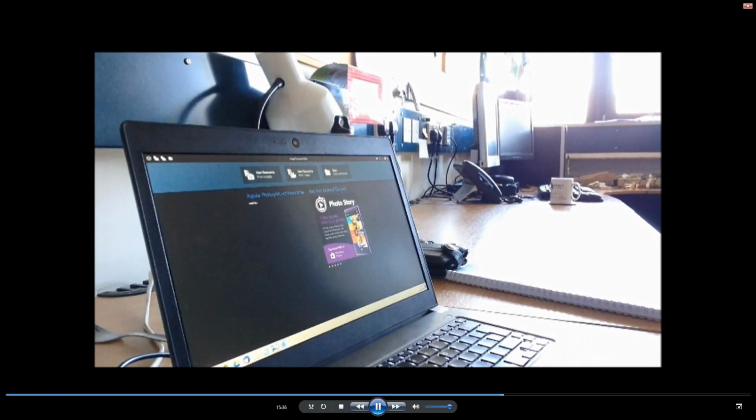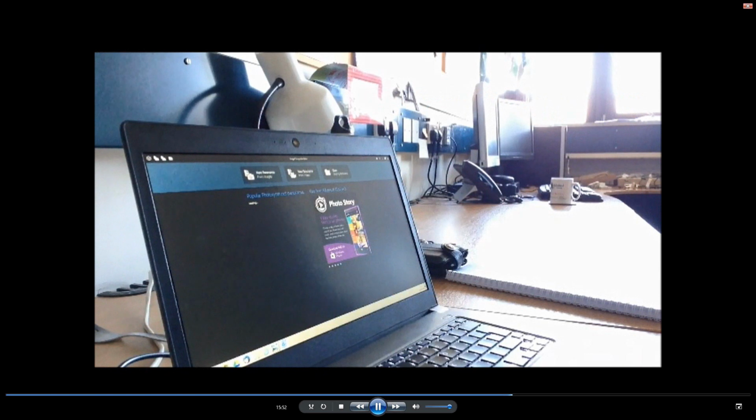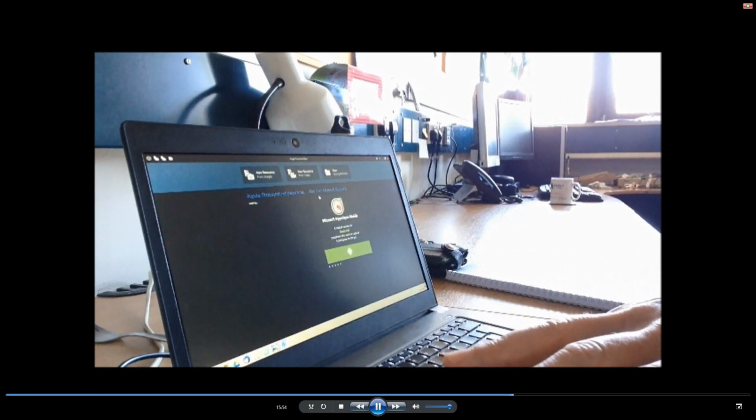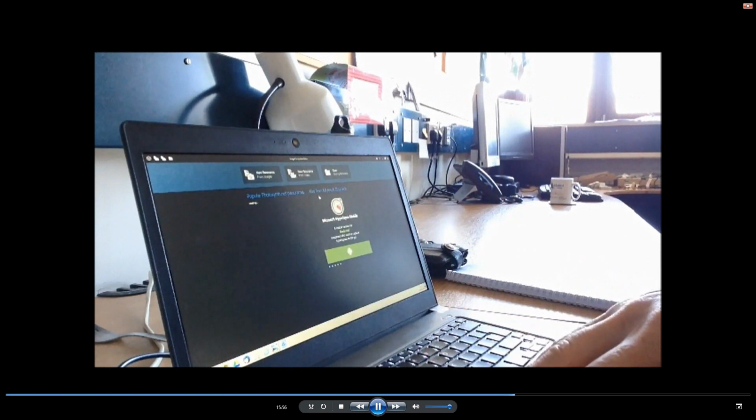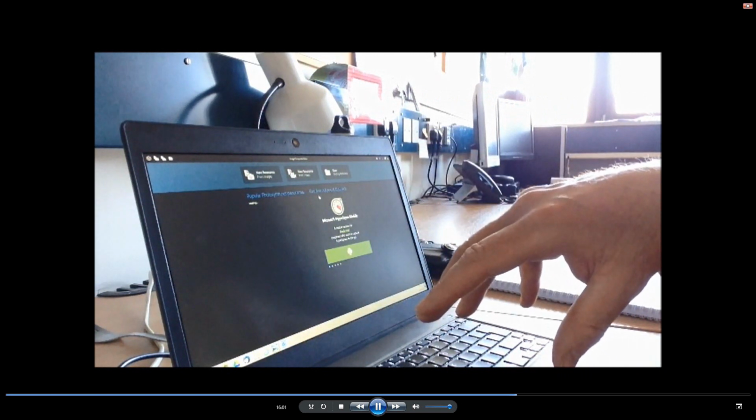So we're back in the office now, and it's time to process the images from our survey. I use something called Image Composite Editor. It's freeware by Microsoft Research, and this does the job very quickly. You can put a lot of images into here and it'll do a stitch. It doesn't require any geographical information, no GPS fixes. So it just uses patterns in the images to sort of create a jigsaw and put them together.